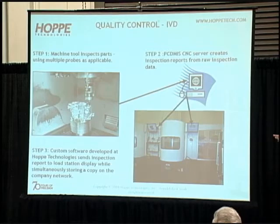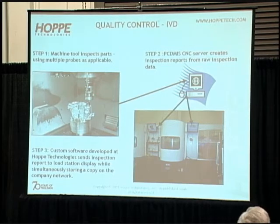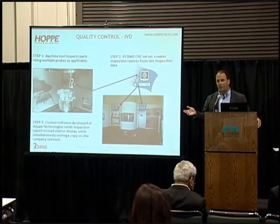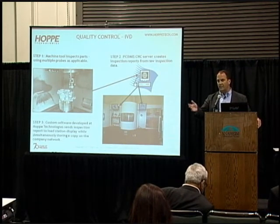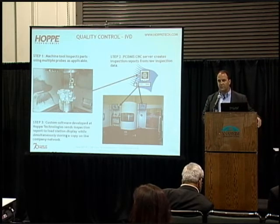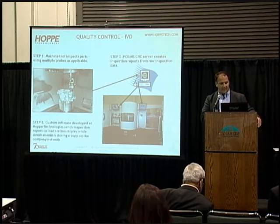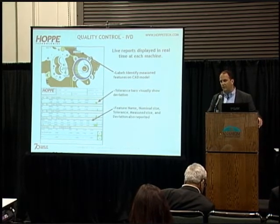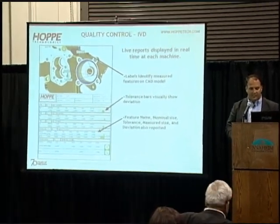At the same time, we store all that data on our network so that we're able to retrieve inspection reports on the product. If it's the next day, for example, and it ran on the night shift before, we want to look at those inspection reports, we can retrieve that data.